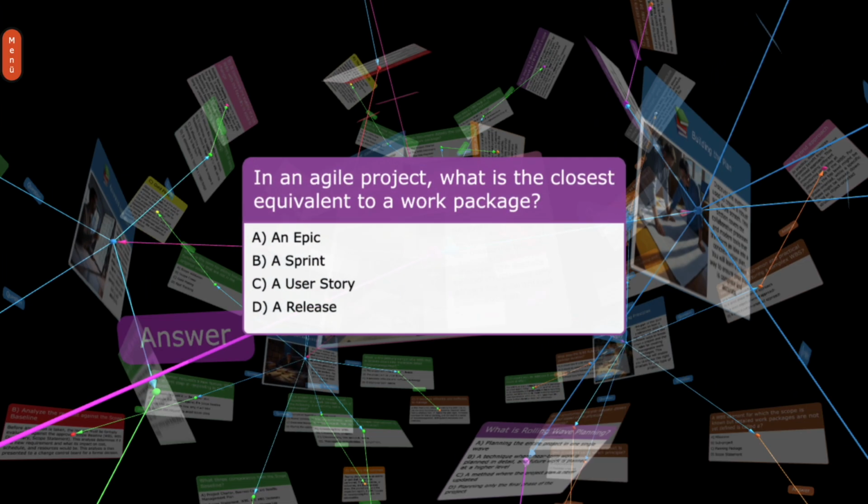In an agile project, what is the closest equivalent to a work package? A. An epic. B. A sprint. C. A user story. D. A release.